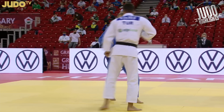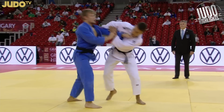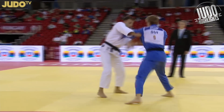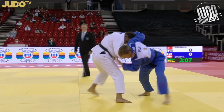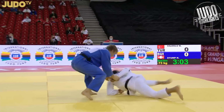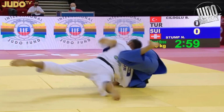But it's good from Stump. You can see him locking up the arm in the newaza. Also going for that cross grip under the belt with the gi. So he's got his strategies that he likes to do on the ground. I definitely think all the top judoka have one or two patterns that they love to do. I mean, just slick ashiwaza there.